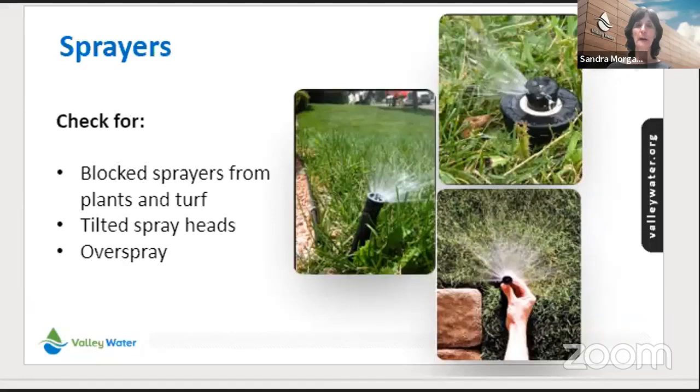Sprayers are a big one. We have a lot of sprayers, and most of the sprayers that I'll be talking about here are for turf, or for whatever you have, but you'll see examples of these sprayers in the turf.